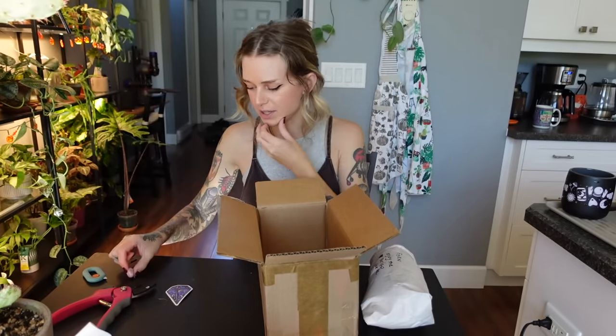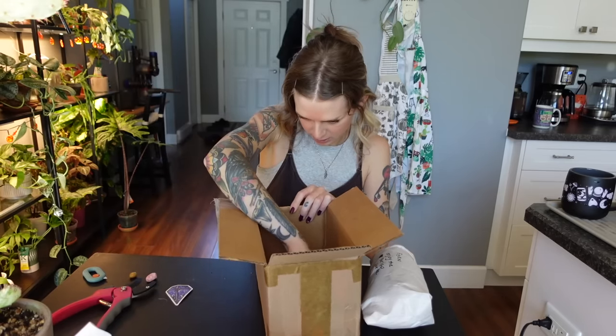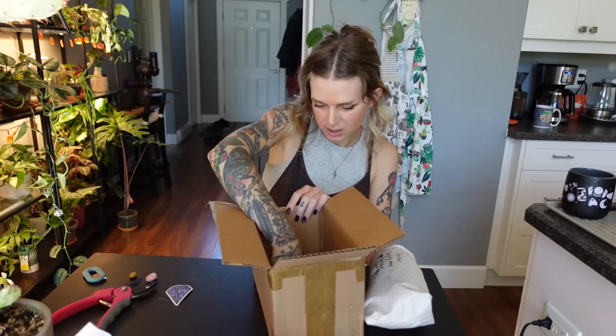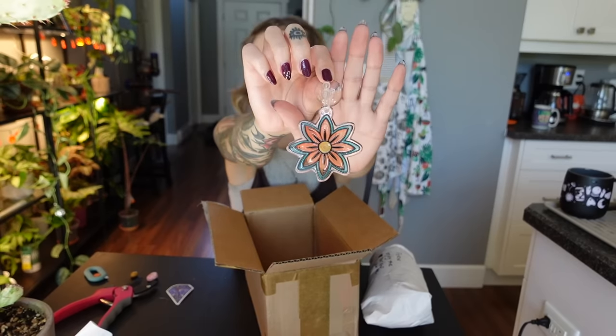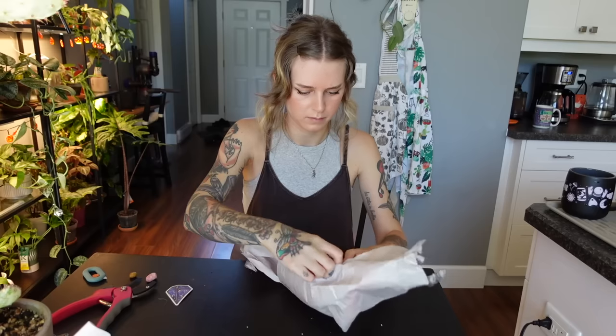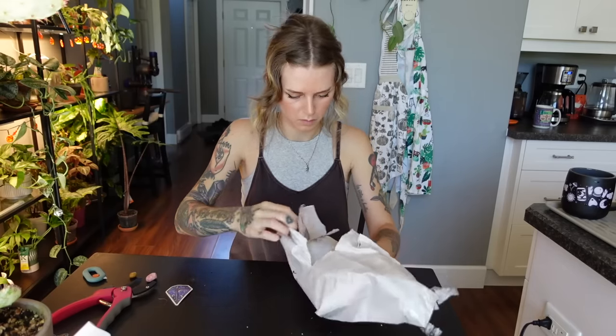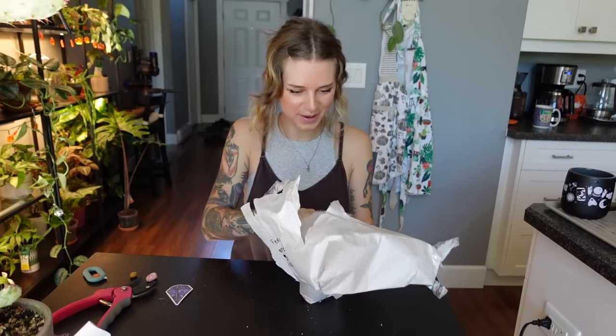Oh my gosh, it's so sunny right now. I tried to pull the table back from the sun so that you could actually see me while I was filming. What is this? This is so cute. I'm definitely gonna be hanging that in the window. That is so pretty. It's so cute.